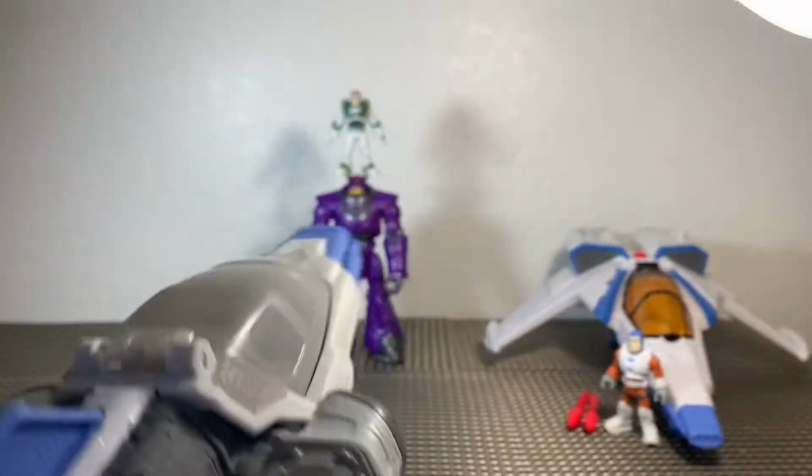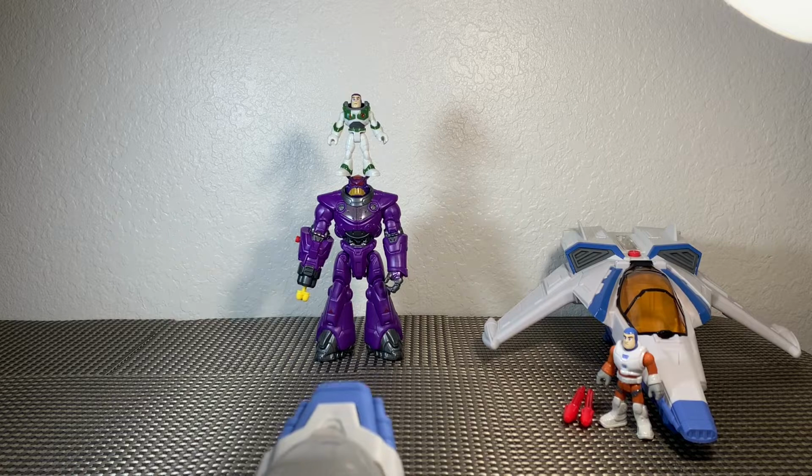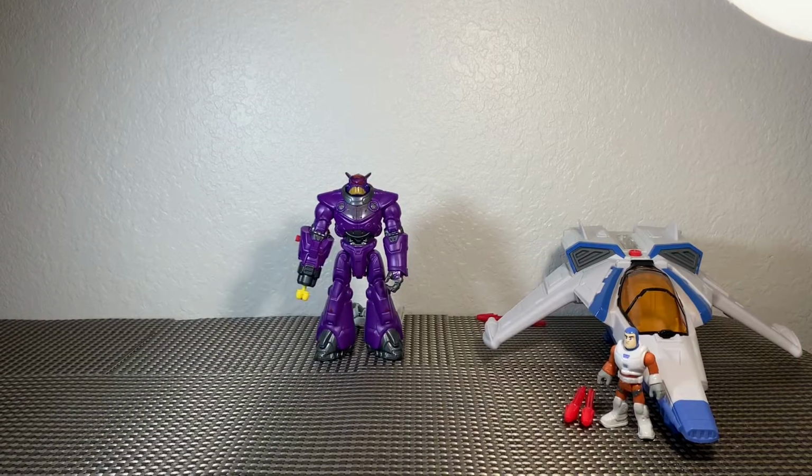All right, you guys, one missile, one shot. Let's see if we can shoot down this Buzz Lightyear on top of Zurg. Ready, aim, fire. All right, we got a direct hit.